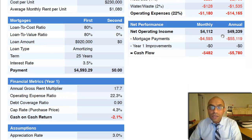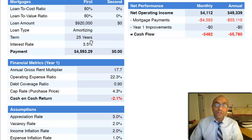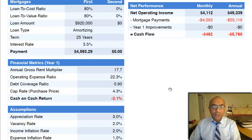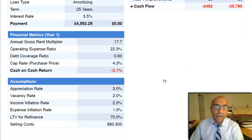So net operating income, you're looking at $41.12 as we saw before. Mortgage payment works out to $45.93. And that generates $482 in negative cash flow on this one. Gross rent multiplier is 17.7. Oh, by the way, the interest rate that we have calculated is 3.5. We all know that the interest rates right now are much lower, so there's a lot of padding in here, so this number would be much lower. So it's not going to be 482, it's going to be lower than that. So the payment is not going to be $45.93, it will be less. I like to have a little bit of padding in there so it gives you a little bit of room to stress the property to see where your breaking point might be on this one.